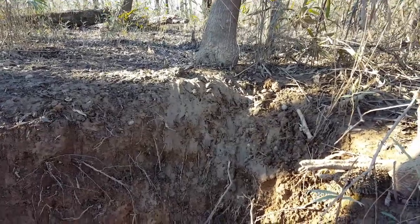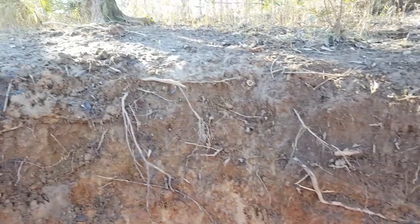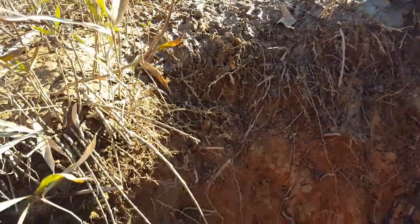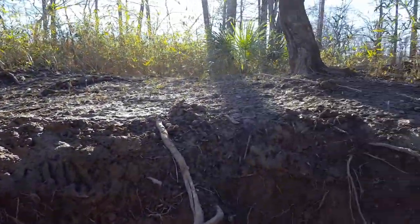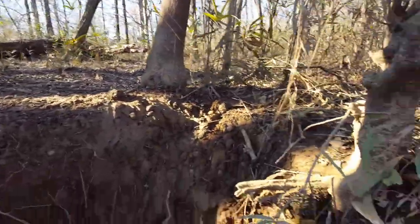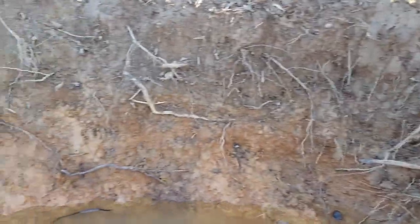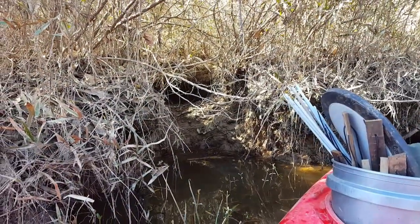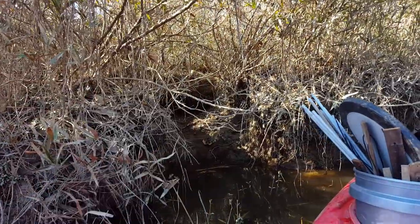Well, let's see if any beaver have been climbing in and out of the water here. Look at that. Have you ever seen anything like that? I mean, it's just incredible. Huh. Wonder if that'll be a good spot. I think I might put a 330 right there.